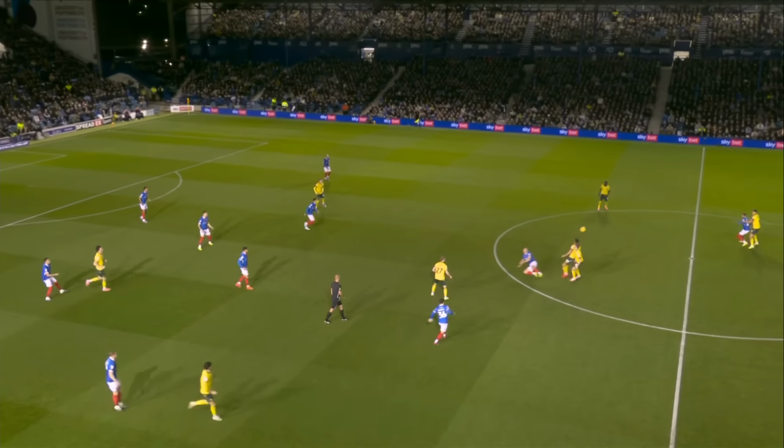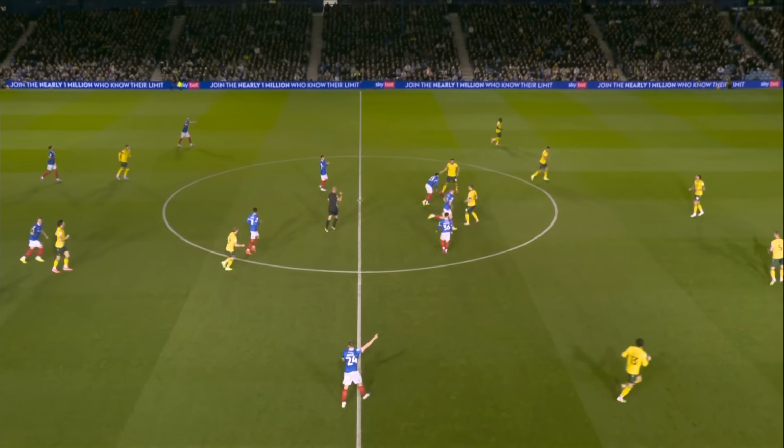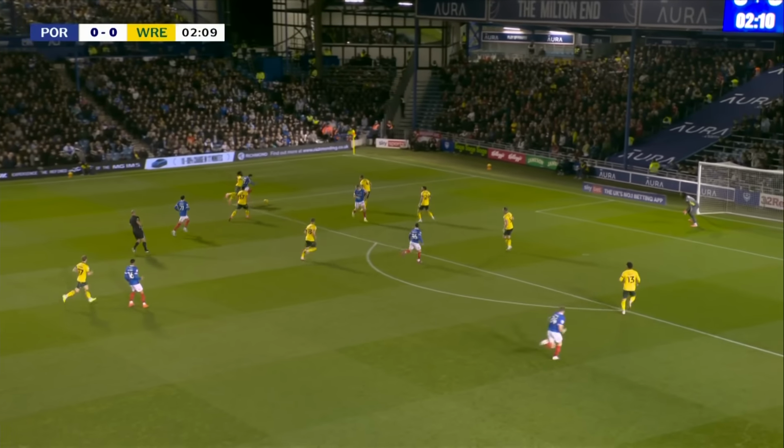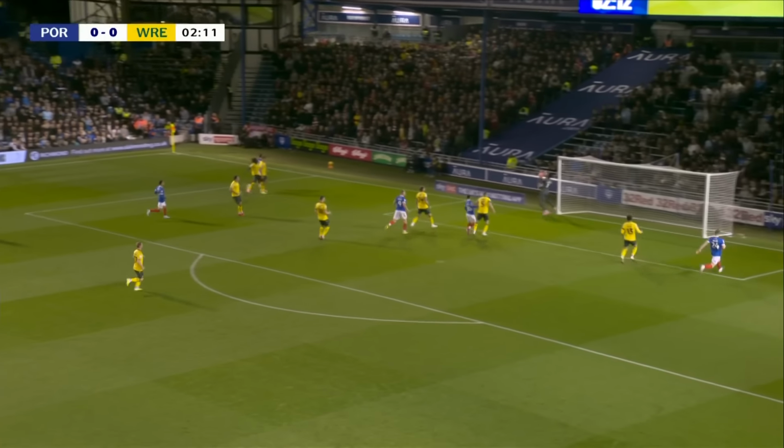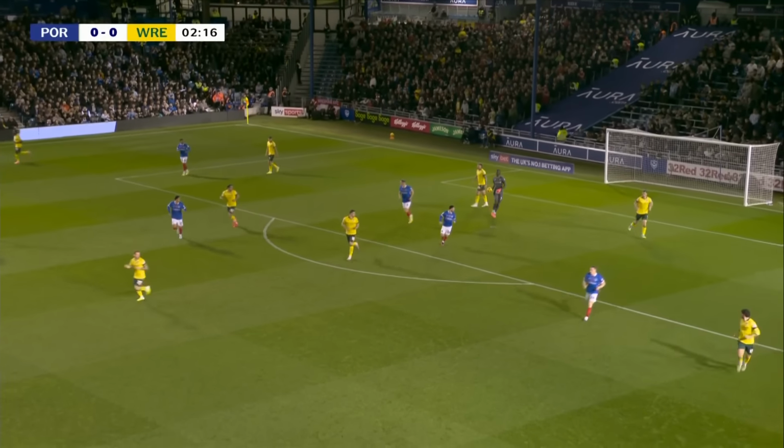Easy header away for Poole, Welsh international centre-back for Portsmouth. They get a free kick in the centre circle. Now Murphy on the left side of the box drills in a shot. Good save by Okonkwo. He had it covered comfortably, but his hands were sharply up above his head to cover that.